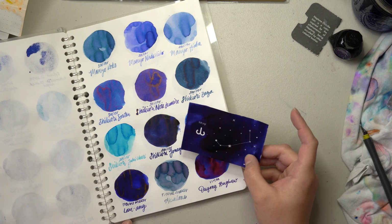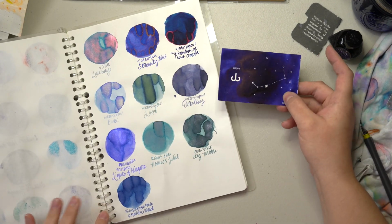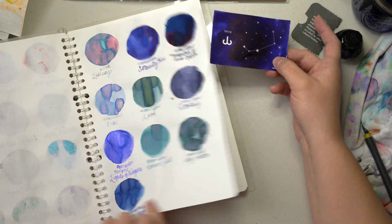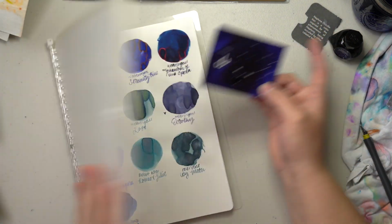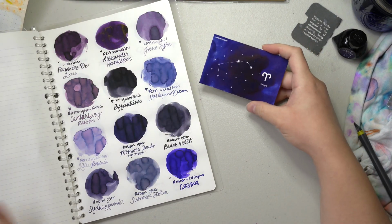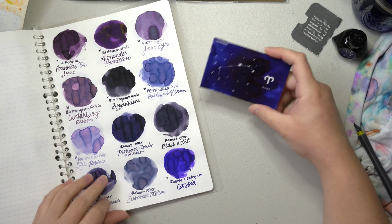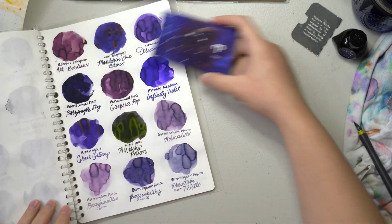I really like the sheen on this color. Okay, sorry. I keep getting distracted by it every time I move the card. Okay, that's it for blues. Let me get my purples really quick and we shall compare. Okay, so here we have the purples. I don't know how many matches I'm actually going to have because this sheen is just taking over, but we probably got something.